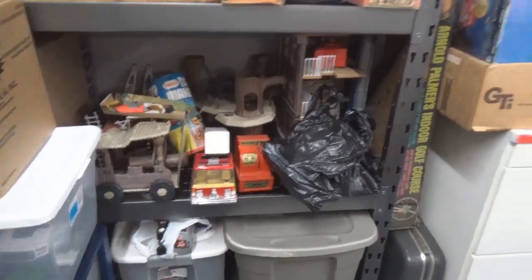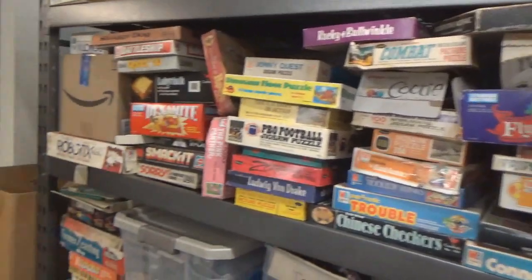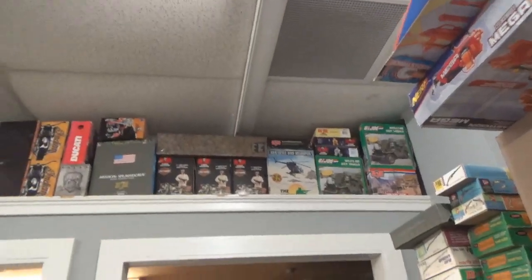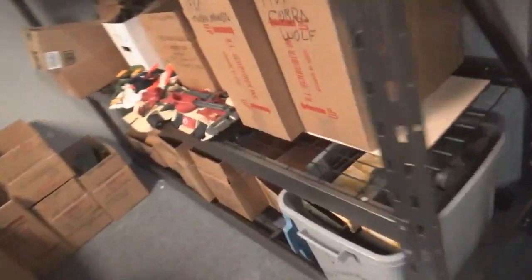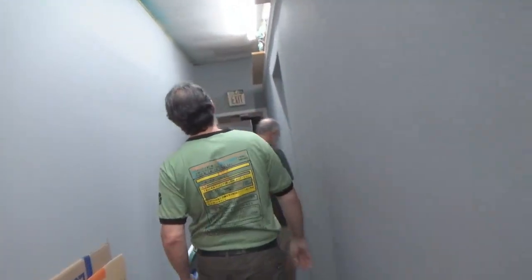But this is just some back stock. Got 12-inch G.I. Joes and then carcasses over there. 12-inch G.I. Joes up top. Whole bunch of old board games. Yeah, this is nice. That is cool. Thank you for giving us the exclusive tour. I ain't showing anything yet. Oh, yeah, $700-$800, Castle Grayskull, and Snake Mountain up there.